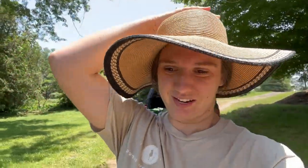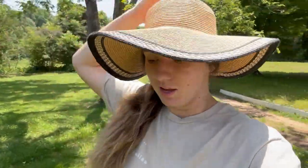I need to get a hat that's big enough for my thick hair. I have a massive amount of hair. And hats just don't fit my head very well. Maybe I just have a big head. Yeah, we're gonna try wearing it because it's really, really warm in the sun today. And I think I've already gotten sunburnt just being out there a little bit today.